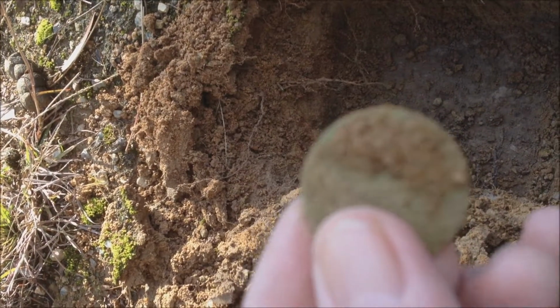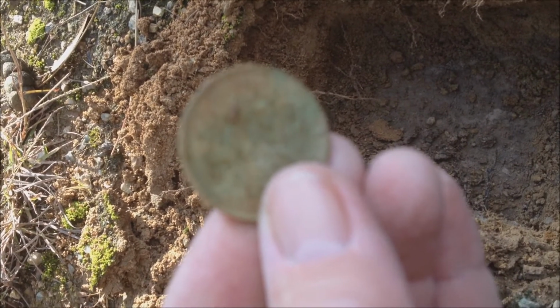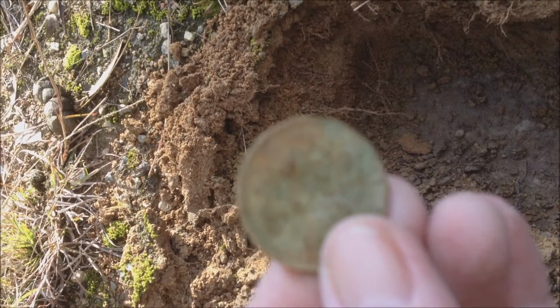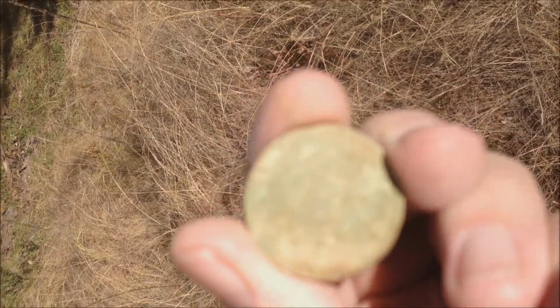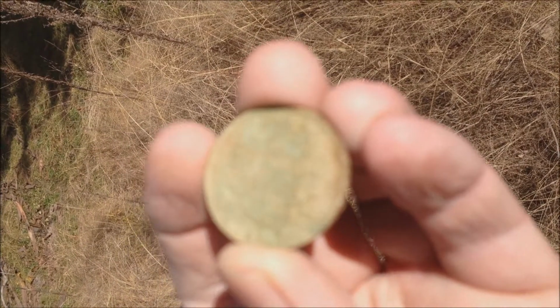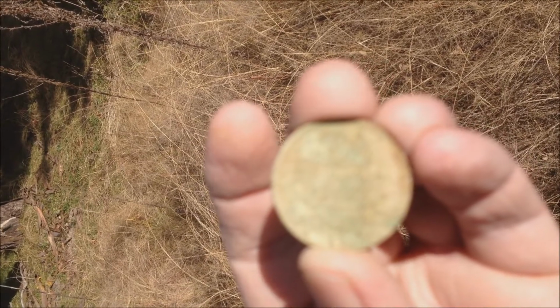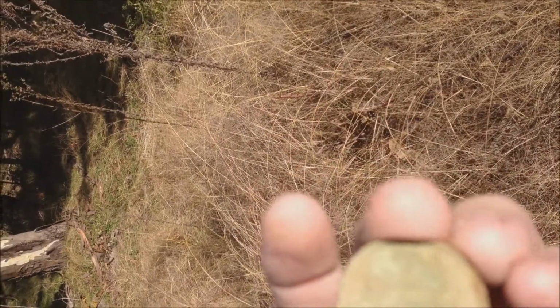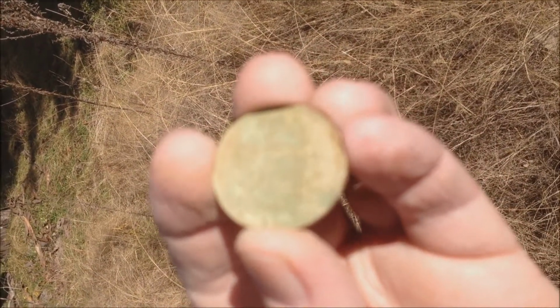Bit hard to focus on actually, so I may have to just take the photo and get the detail, but if this is my first Florin, well, I'm extremely happy. Well, here's the good news. It is a Florin, and it's a 1957 Florin, a birthday coin. I'm pretty happy. How about that? That's the first Florin I have found in the years I've been detecting. I can't wait to clean it up and show you fellas what it looks like.